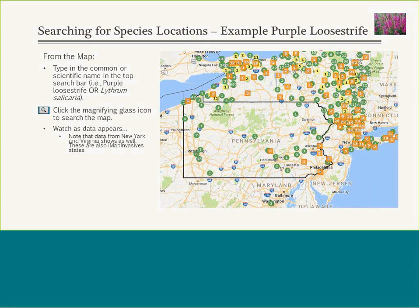Also notice that in addition to Pennsylvania, we also have a lot of data from New York as well as Virginia showing up. Because New York and Virginia are both participating in that program as part of that network, we can also look at their data. Just note that you can look at the data, but if you wanted to pull up the record details, you'd actually have to log into that state's database. For example, if you wanted to look at any of the records you're seeing there from New York, you can't view the record details if you're only logged in at the Pennsylvania level. You have to go to New York's iMap database and log in under their program to be able to see their record details.